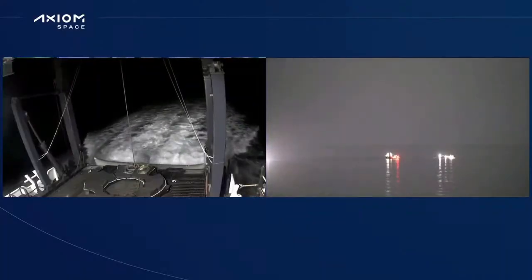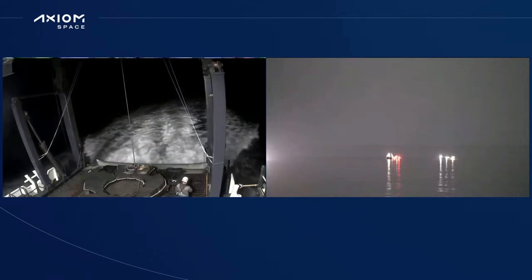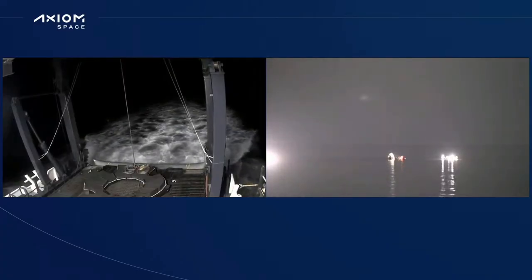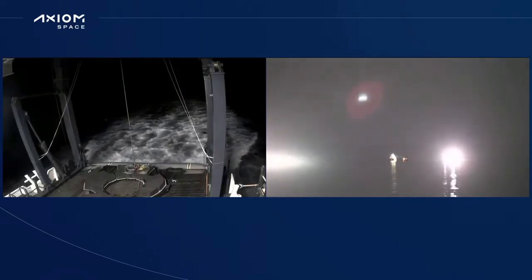That's actually our first live view of the backside of the recovery vessel, Megan. We can see recovery members there on the deck of the ship. That nest in the center is where Dragon will end up once we lift it out of the water.